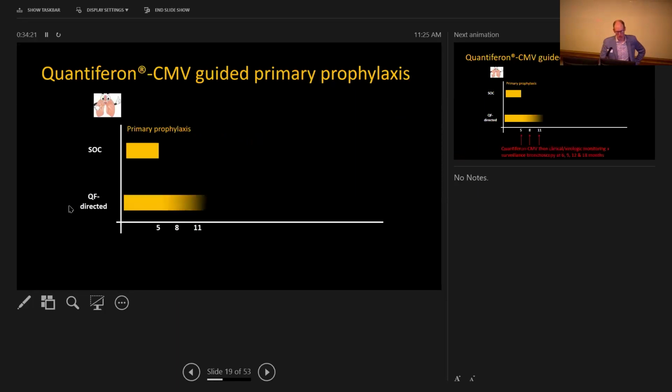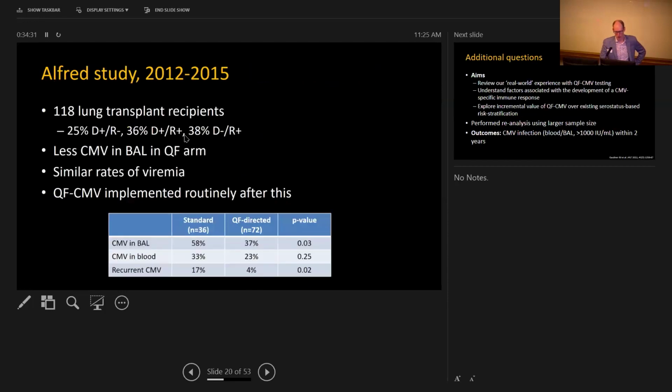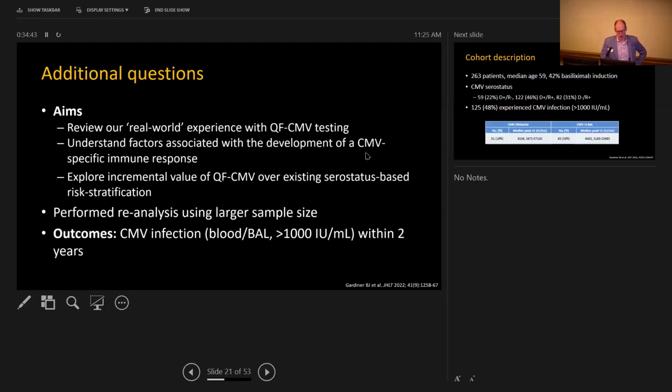And then they'd randomize people to either standard of care, which at that time was just a fixed 5-month duration, versus this quantiferon-guided approach, and then looked at CMV after that. The original trial included 120 transplant recipients, a quarter of whom were D+R-, and they demonstrated less CMV infection in the quantiferon-directed arm, and then they rolled it out basically.